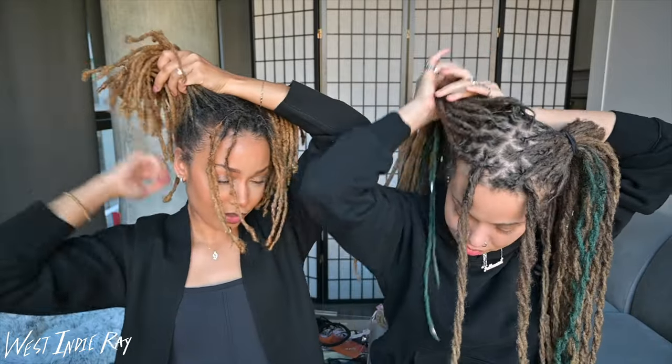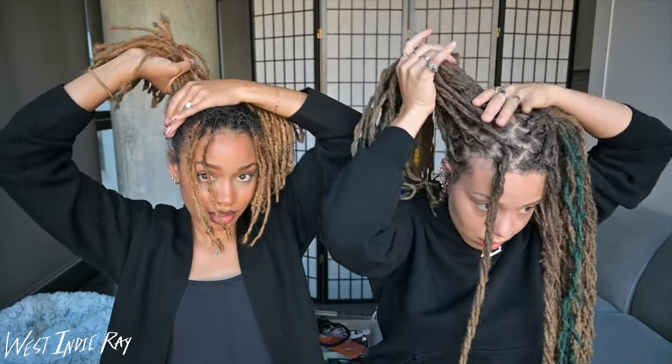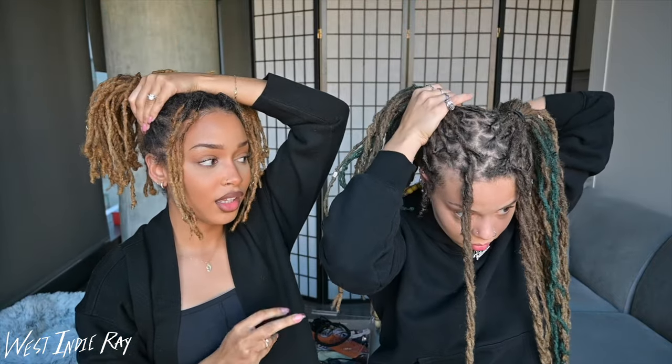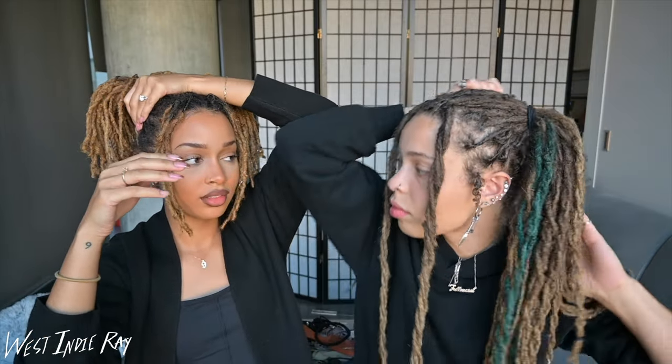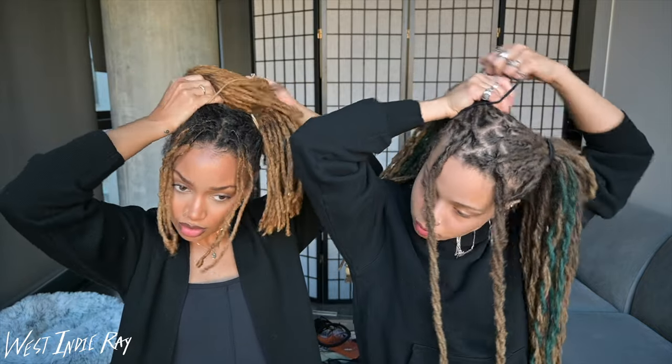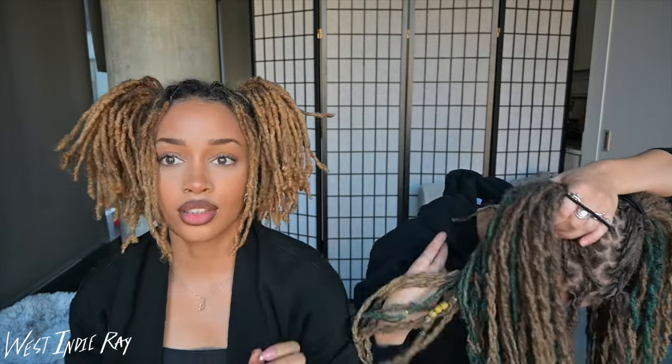Amazing. I think I prefer half up, half down styles than full styles. Like I prefer half up, half down ponytail than a full ponytail. I prefer half up, half down pigtails than a full pigtail. What do you think? Yeah. Let's do this and then we'll do the other version. To me, it just makes my hair look way more full, in my opinion. Are these straight?